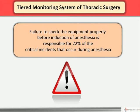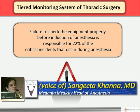So the important message is that failure to check the equipment properly before induction of anesthesia is responsible for 22% of the critical incidents that occur during anesthesia. So we have to ensure that the equipment is working properly and giving us the right information. You have to put up a lot with us acquiring new techniques, and sincere thanks to all of you anesthetists for that. Thank you.